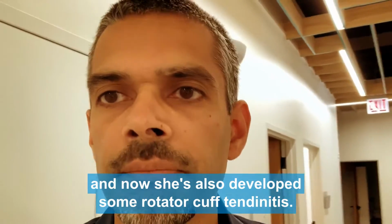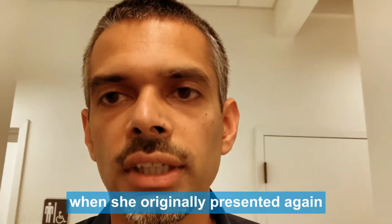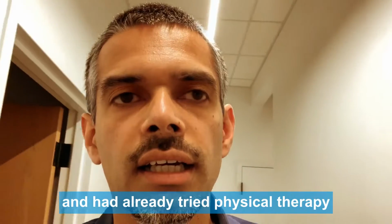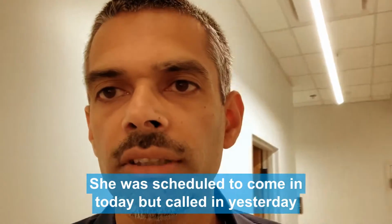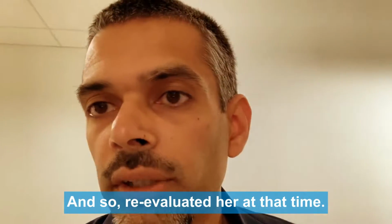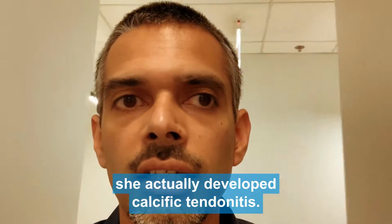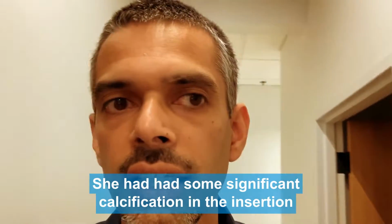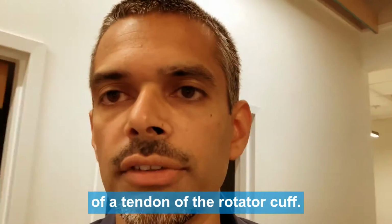rotator cuff tendinitis. On imaging several months ago, when she originally presented again, she had some mild rotator cuff tendinopathy and had already tried physical therapy, so we were escalating to platelet-rich plasma. She was scheduled to come in today, but called in yesterday saying she's doing a lot worse. And so I reevaluated her at that time, looked at her shoulder under ultrasound, and it turned out she'd actually developed calcific tendinitis. She'd had some significant calcification in the insertion of the tendon of the rotator cuff.